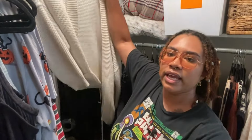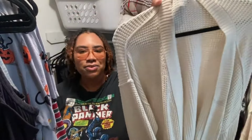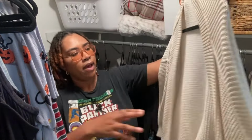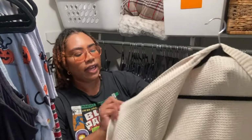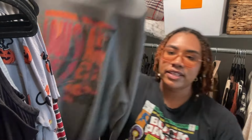I also have this knit cardigan that I wear to work that also has a stain on it. I don't know, for some reason my washing machine hates me and all of my light color clothes end up getting stains on them and I have to get rid of them. But this cardigan's okay, but I do wear it to work and I feel like it just looks really bad and unprofessional when you wear clothes that have stains on them to work. I think I should give it away. Bye girl.